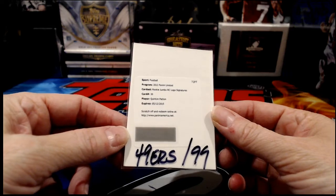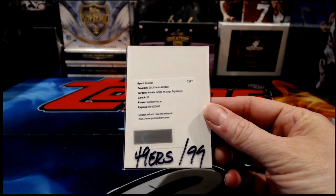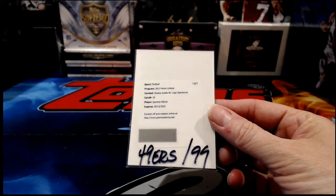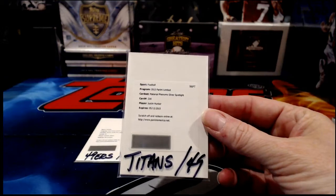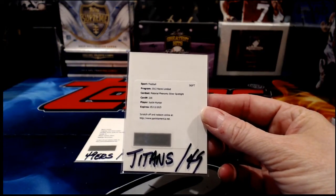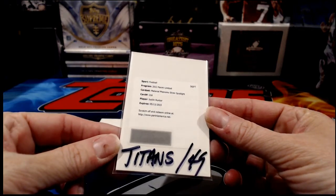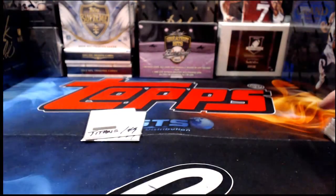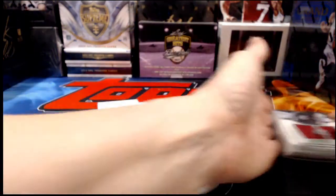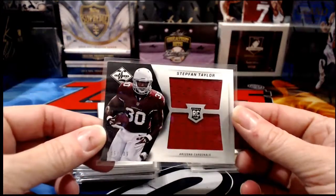So, a redemption for Quentin Patton and the 49ers. Guys, you may notice these redemptions are expired. You do still want to redeem them in your Panini account. A lot of times they still have these older cards. When they do, they're usually going to send them to you within a couple of months. That one is Justin Hunter for the Titans. It'll be to 49. If you redeem it and you haven't seen anything in a couple of months, that probably means they don't still have it.